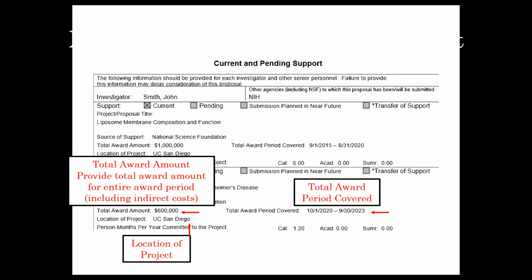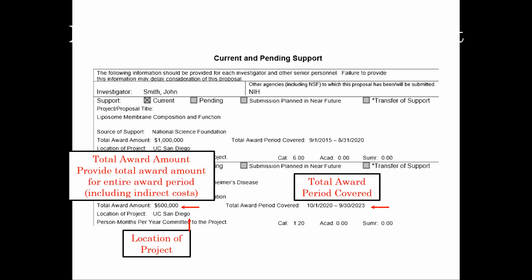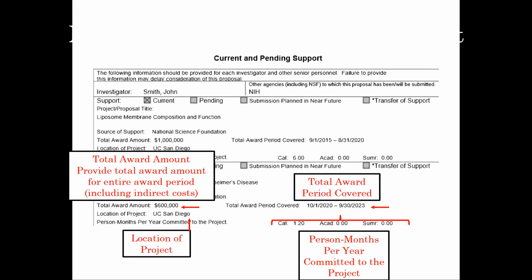Again, that's a little different than NIH, for example, that typically we're listing just a single project period at a time. This is the entire period covered. And then the person months committed to the project will be listed here. That's going to be a little different in the new form, June 1st going forward. They're going to ask for that for each year, but for now, we're still just listing it here in general terms. Calendar is 1.2. That's the person months per year, regardless of actual fluctuations.